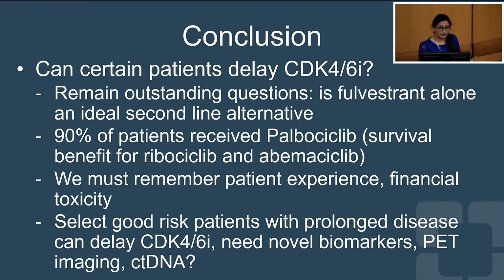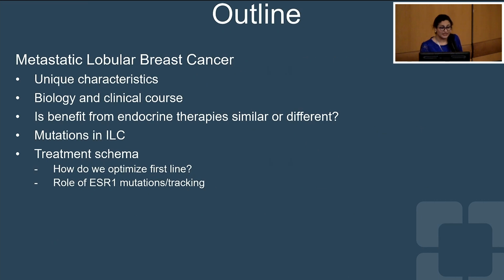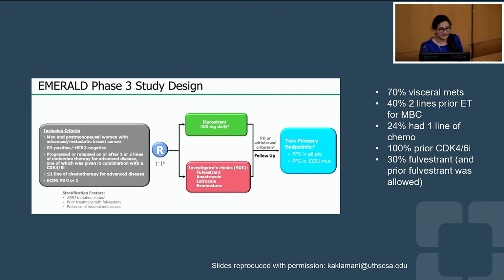We must remember patient experience and financial toxicity. Perhaps there are some good-risk patients with prolonged disease control who can delay CDK4/6 inhibitor, of course, based on patient preferences. We do need novel biomarkers and improved PET imaging and ctDNA. The next question is, what is the role of ESR1 mutations, and can we track these mutations?